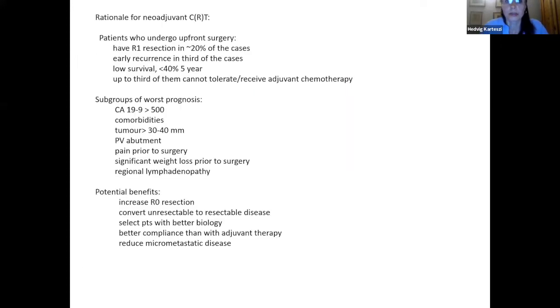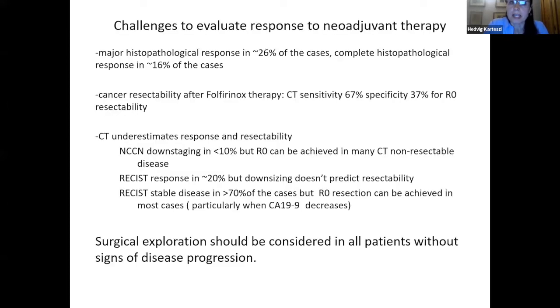It's not my job today to talk about the rationale for neoadjuvant chemo or chemoradiotherapy, but I would like to mention a few potential benefits. It might increase R0 resection, convert unresectable to resectable disease, select patients with better biology, give better compliance than with adjuvant therapy, and reduce micrometastatic disease.